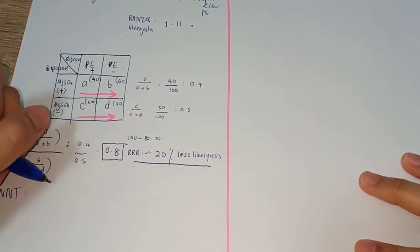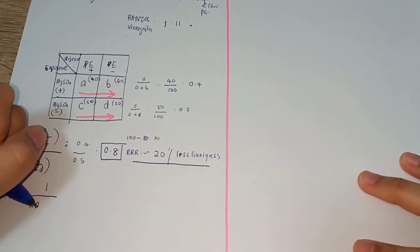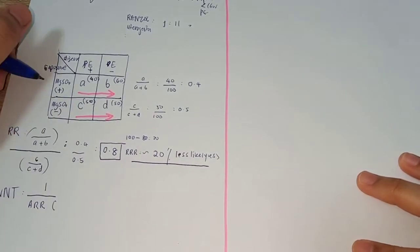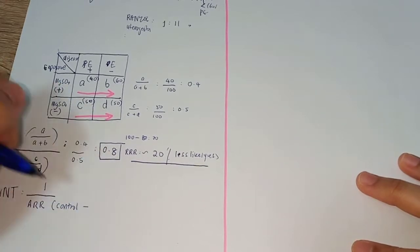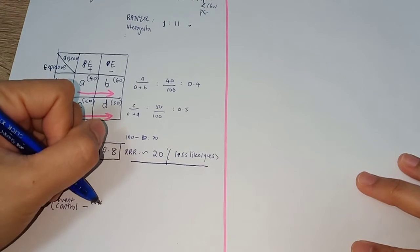Okay, so what is the number needed to treat? Number needed to treat is 1 divided by the absolute risk reduction. So what is the absolute risk reduction? It is equal to the events in the control minus the events in the exposure group.